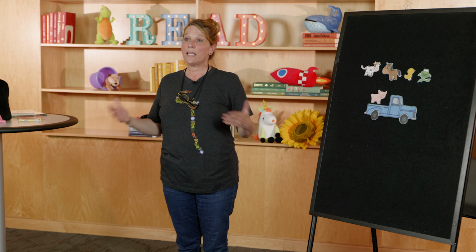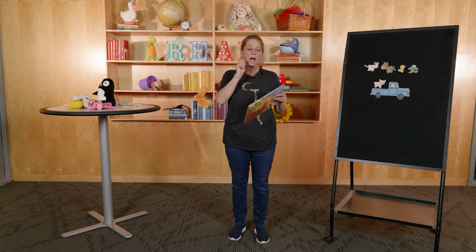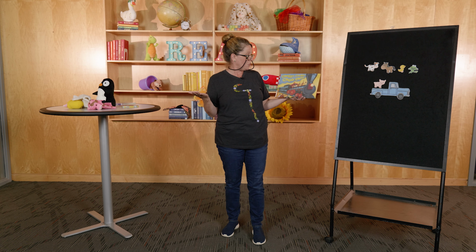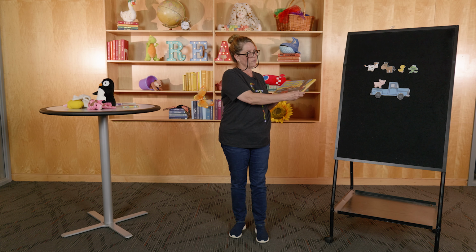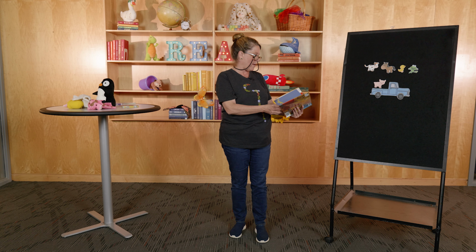All right, now that we've done that fun song, everybody have a seat. We're going to read our second book. Okay, everybody. Here's our second book. It is called Chugga Chugga Choo Choo by Kevin Lewis. Look at our train on the front. I bet you've seen a train in real life. They are so super fun. Let's see what's going to happen in our book.